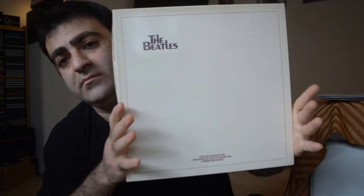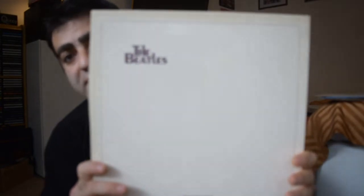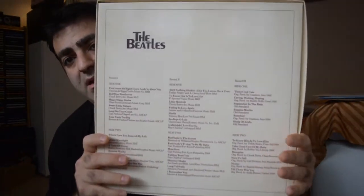Okay. So, one more thing. This is the Beatles, the Silver Beatles, the Beatles Live in Hamburg, 3 records. This is a box set of three vinyls, the early Beatles in Hamburg. Now, this one I already have in a different packaging. I have it as a double version and I have it as a triple version. So this is also interesting. This is the German pressing in a fully laminated box, which is very nice. And this is the back.